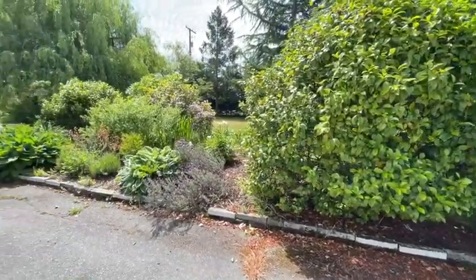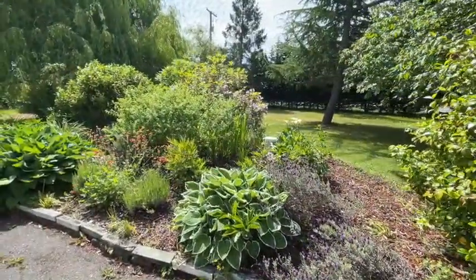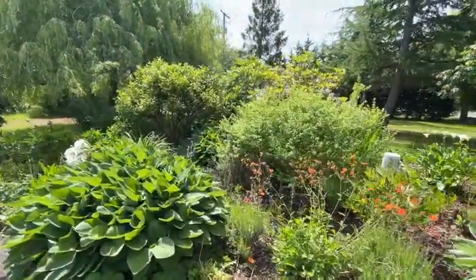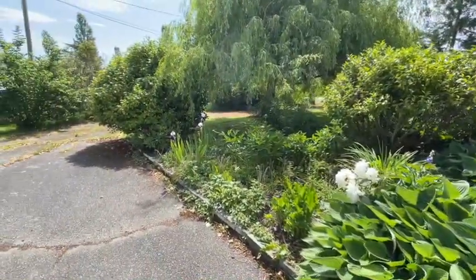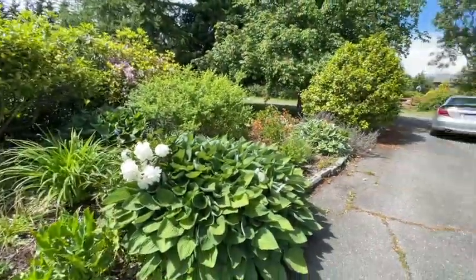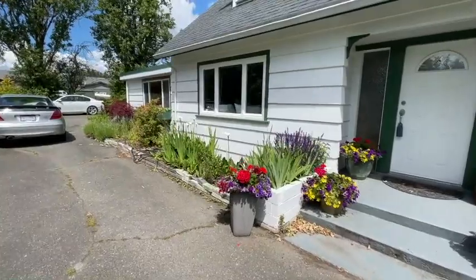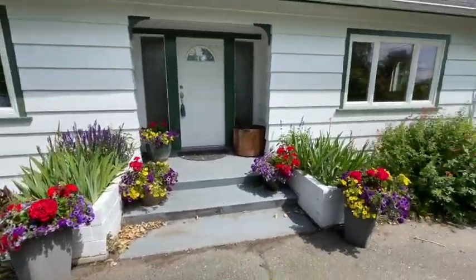Here is the front of the house. This is right outside the front door. These perennial gardens are absolutely beautiful. I have an absolutely spectacular willow there, calla lilies, fantastic rhododendrons, irises, peonies, ferns and hostas. It's amazing. More calla lilies here in the front. Japanese maple.